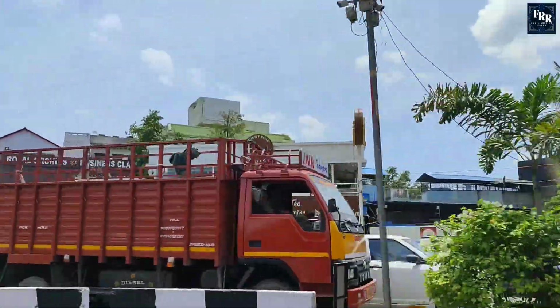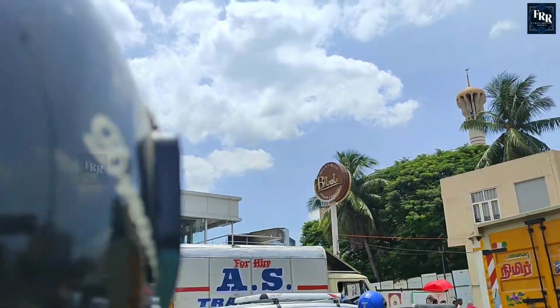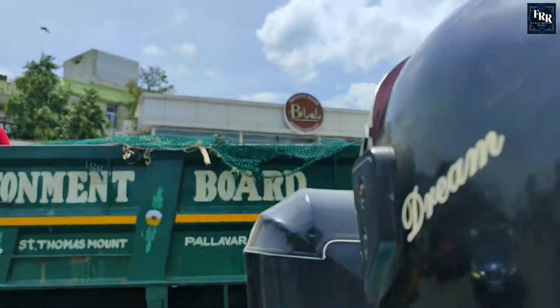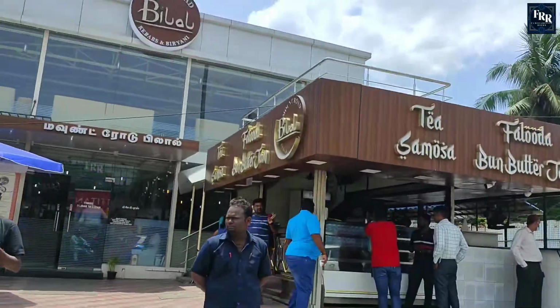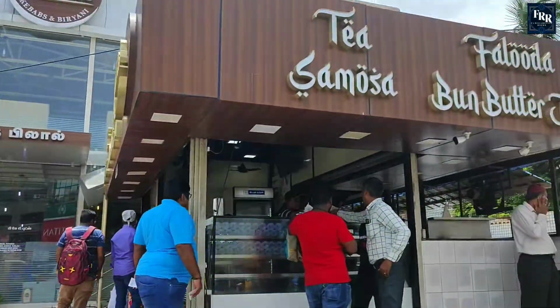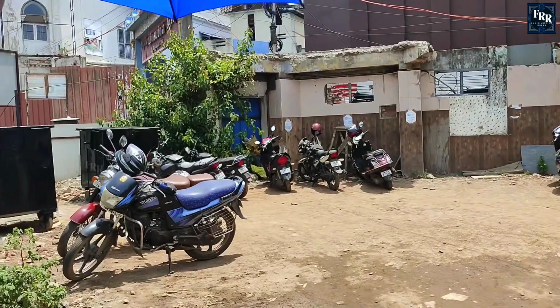Hotel Bilal is nestled diagonally opposite the historic LIC building, which holds a special place in Chennai's heritage. This eatery has been serving Chennaites for generations, and it's known for its late-night delights. There's ample parking available for both two-wheelers and four-wheelers, eliminating the need to navigate through city traffic in search of a spot.